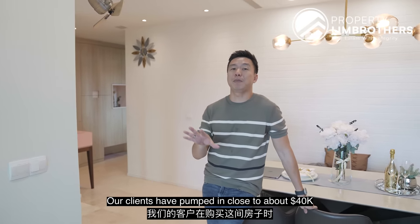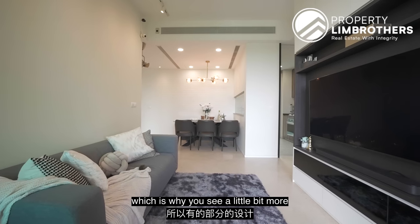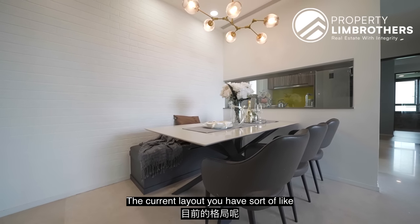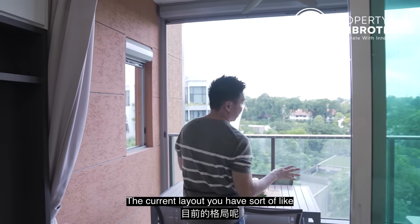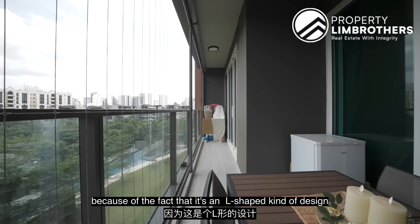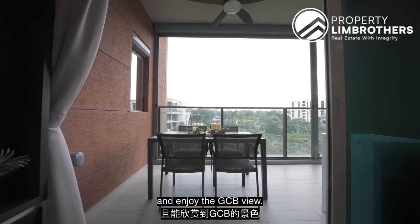Our clients have actually put in close to about $40,000 of renovation when they first bought this place, which is why you see a little bit more of a retro design on certain portions, which are beautifully done. In the current layout, you have two different dining areas. The balcony, because it's an L-shaped design, can easily seat 4 to 5 people enjoying the GCB view.